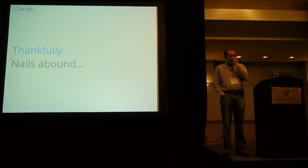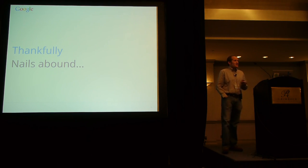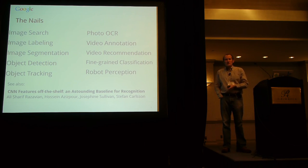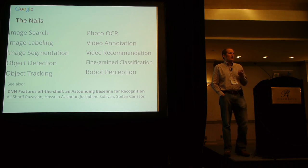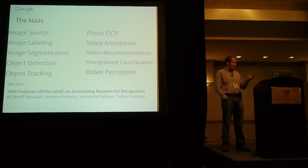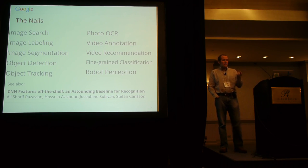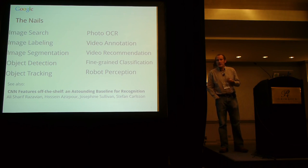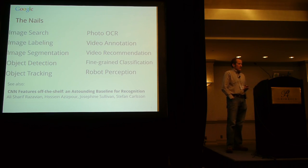Thankfully, we have a lot of nails lying around, both at Google and in general in computer vision. So just to mention a few, the things that we're interested in are things like image search, image labeling, segmentation, object detection, object tracking, OCR, and things like this. The very interesting fact about convolutional nets in computer vision is that they have been shown to work extremely well in a wide variety of tasks, very much in a task-independent way, and provide very solid features. There's a fun paper that came out recently, basically taking some off-the-shelf convolutional net features, applying them to a wide variety of tasks in computer vision, not just object recognition, but a whole series, and showing that really those kinds of features and those kinds of approaches really work robustly across the whole spectrum of tasks and are a very good baseline to compare any other task against.